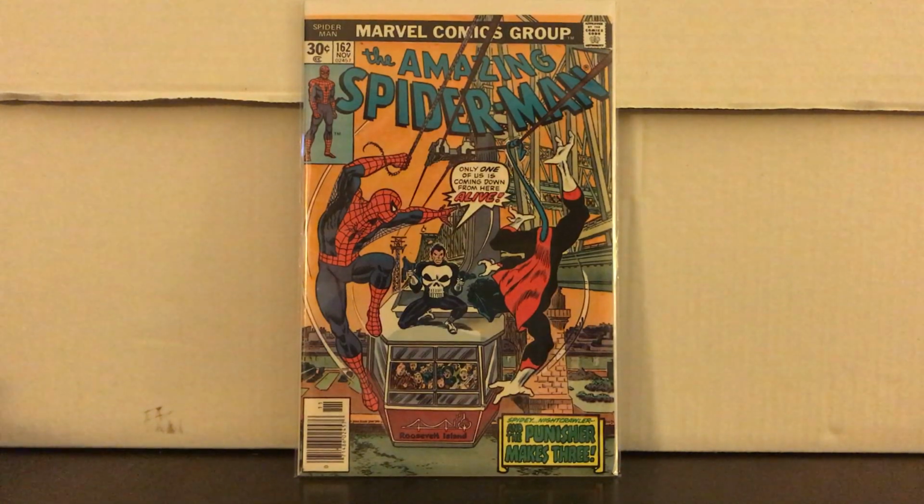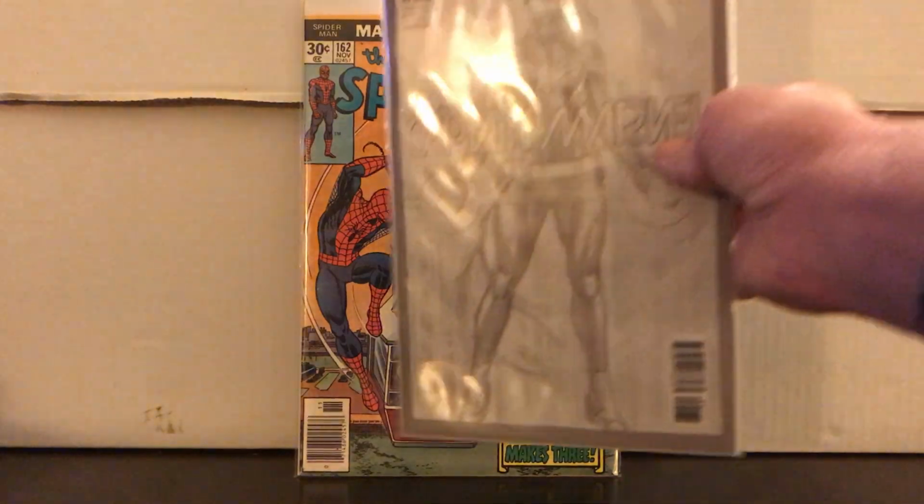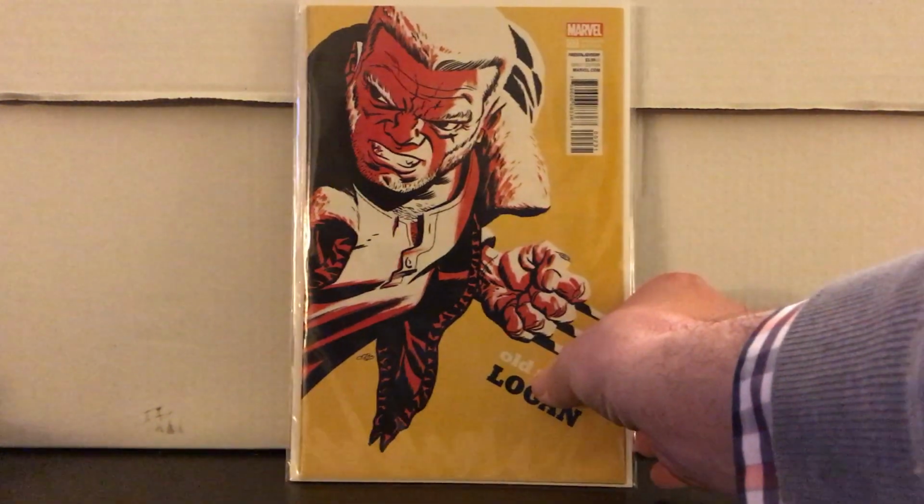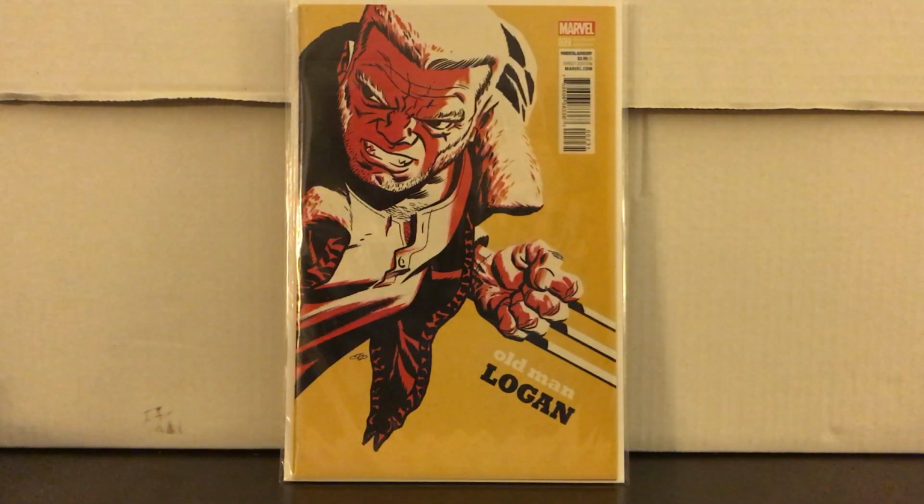These I got at a shop that was having a sale on variants for $5 each. They had like two long boxes. Found Captain Marvel #1, the Alex Ross sketch, 1 per store variant, $5. Old Man Logan #2, the Cho variant. I've been wanting one of those. They are about $15 maybe. And I'm pretty sure this is from the ongoing series, #2. I have like the first 5 of both series, including almost all the variants. So this will get me a lot closer.